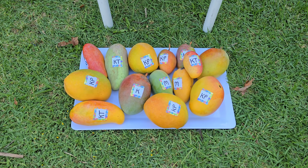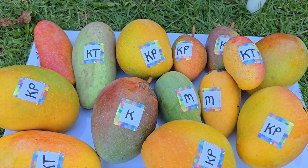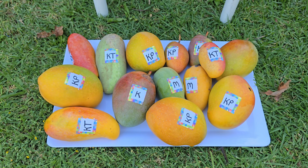There's all the mangoes. They've arrived in perfect condition, not a single bruise or scratch on them. And that's amazing that someone's growing that quality in their backyard. Good on you, Stephen.